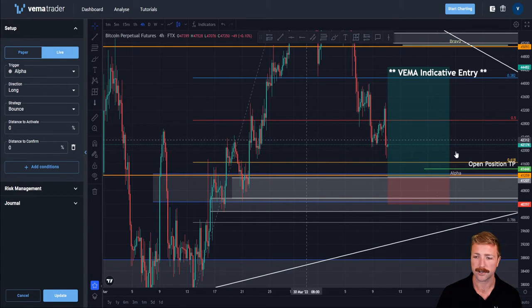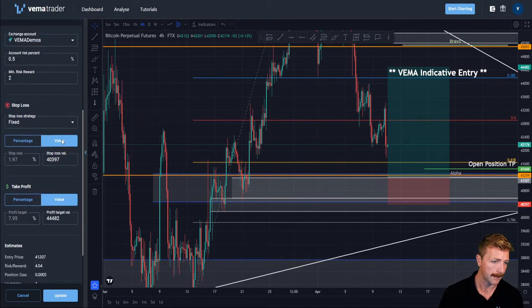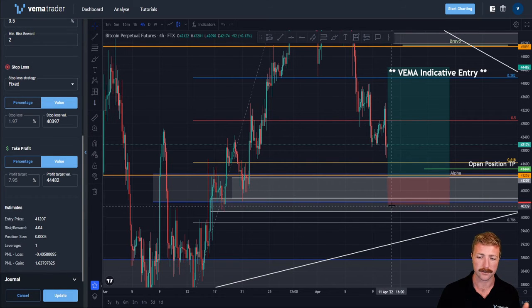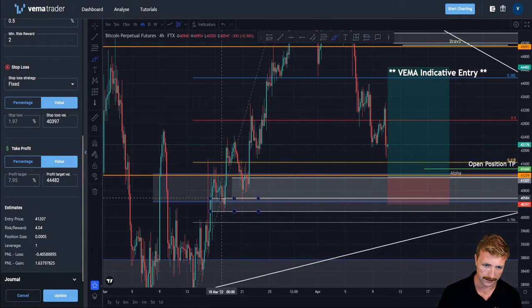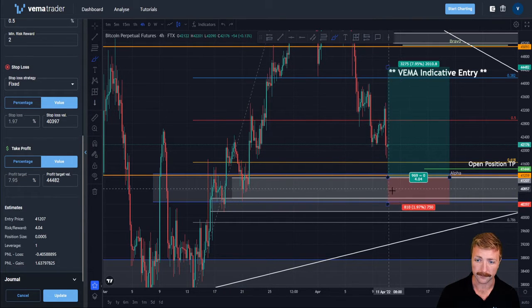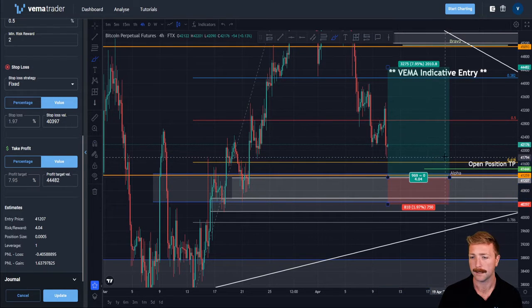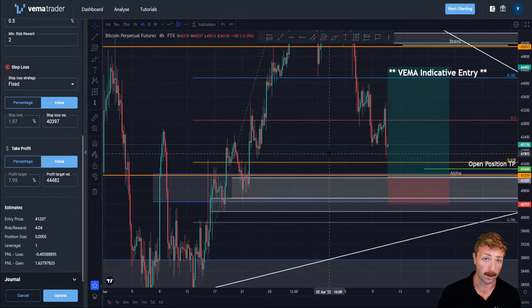Pretty standard, no conditions. It is just price hits alpha, get into this trade. Risk management, we're going with 0.5% because it's against my high time frame bias. Just a fixed stop. I have used a slightly bigger fixed stop than normal. Normally I just go just on the other side of the zone. With this one, I've actually gone clear of the daily demand zone, but more importantly, clear of this 4-hour demand zone that formed here and has been retested here. I wanted to make sure I was clear of that with my stop loss, because if price does hunt that second zone, it gives me a bit of an extra buffer, and so will hopefully protect me if that is the case.